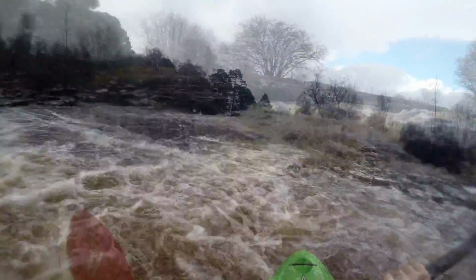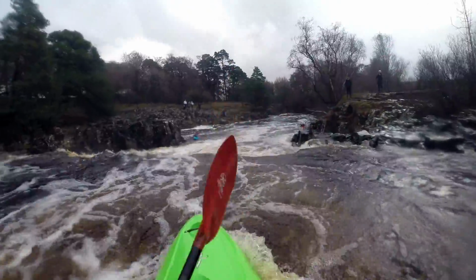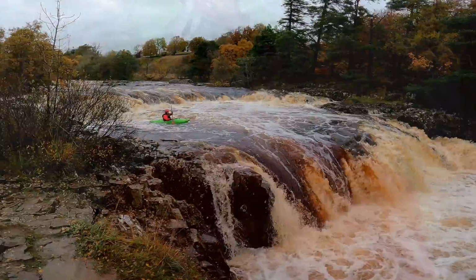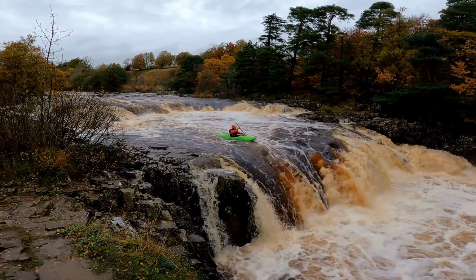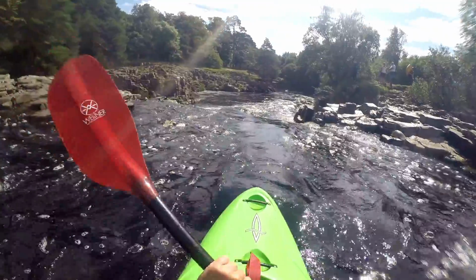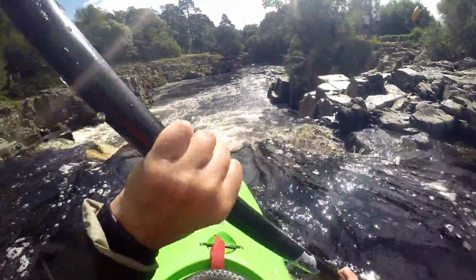Then the classic Low Force, which over the years has introduced so many to paddling the waterfall. A fall I must have run literally hundreds of times and I never tire of it. It's great fun at low water as well, and always beckons just one more run.